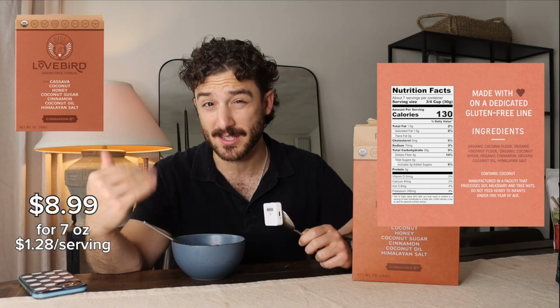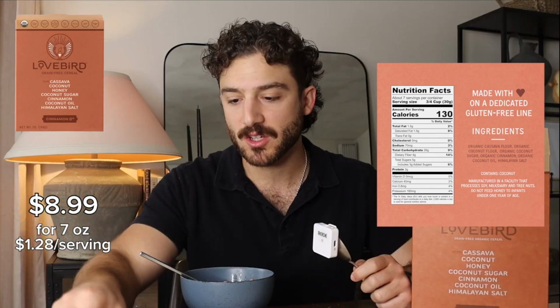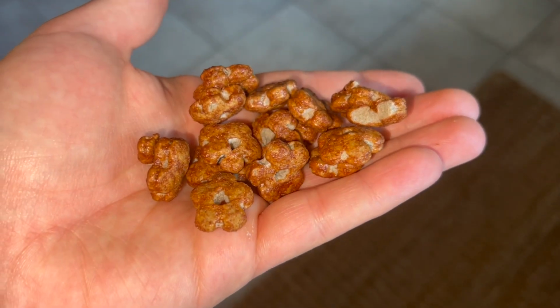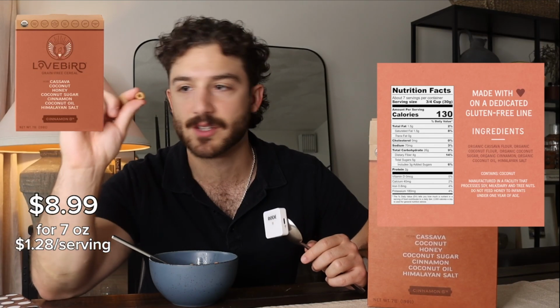Very forgiving on the teeth. It just kind of crumbles. It's very airy. Small little pieces between 7 Sundaes and 3 Wishes. I was like, am I shrinking or are these cereals getting bigger?